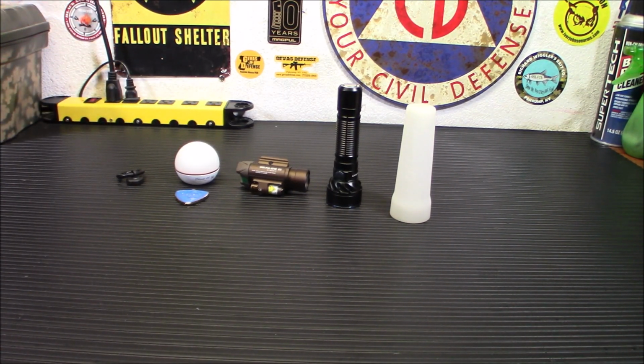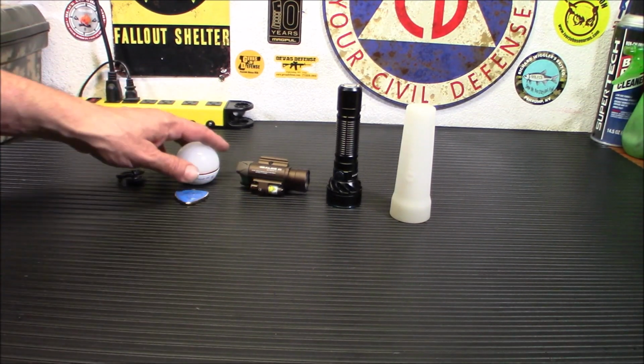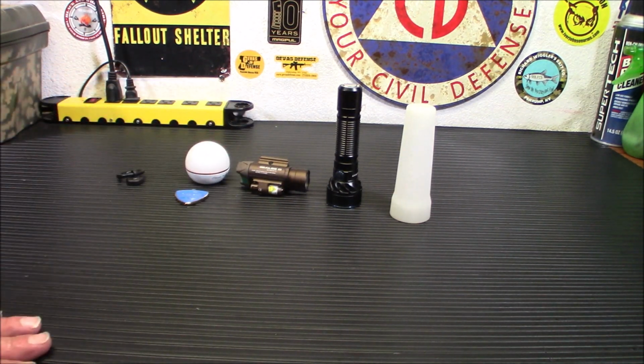So I would say these are suitable for multiple scenarios: camping, hiking, nighttime work. Got to work on your engine at night? There you go. Pop that on the hood, you can see what you're doing. Power outages, signaling if you get lost, ambience lighting, heck, even a party decoration, you know.